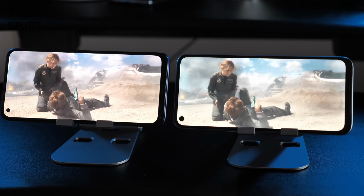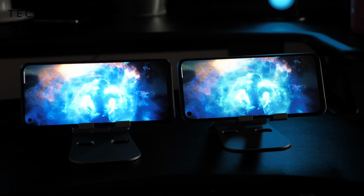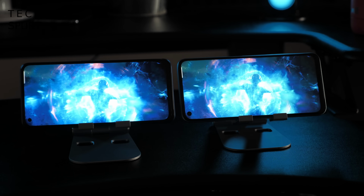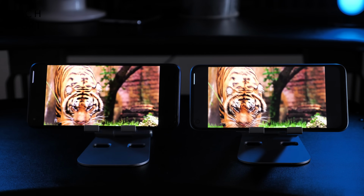In this gentle mode, you'll notice that colors are very similar between the Realme 7 and the Realme 7 Pro. You get nice natural looking hues, looks perfectly respectable, but if you do bump the Pro up to the more vivid modes, then you get those really nice warm visuals, really punchy colors that absolutely leap off the screen and punch you right in the face.